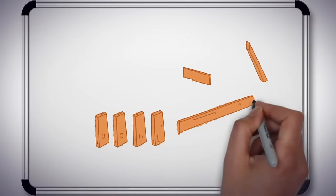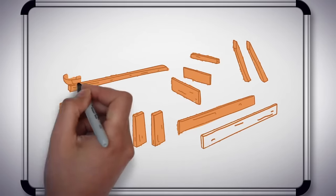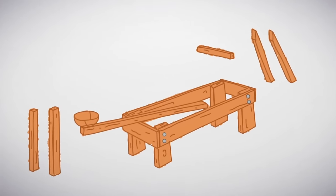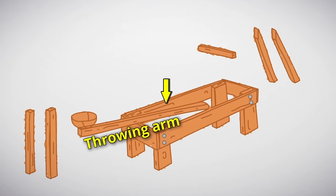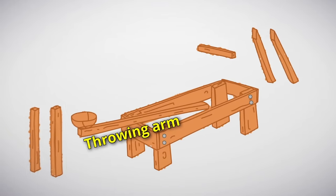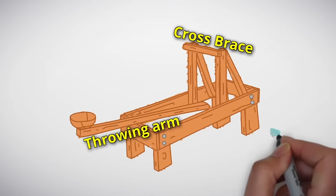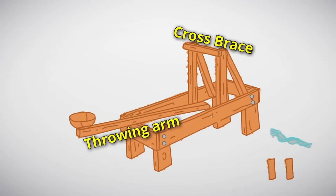Our full-size catapult is going to look a lot like the popsicle stick version. We start with a four-sided frame and add some legs on the bottom. Our spoon is going to be replaced by a long throwing arm with a basket on the end. Then we need a really strong cross brace at the top to stop the arm. Just like in the small version, using a triangle shape is the best because triangles are very strong. Finally, we need something to wind around and around, which is going to give us our elastic force.